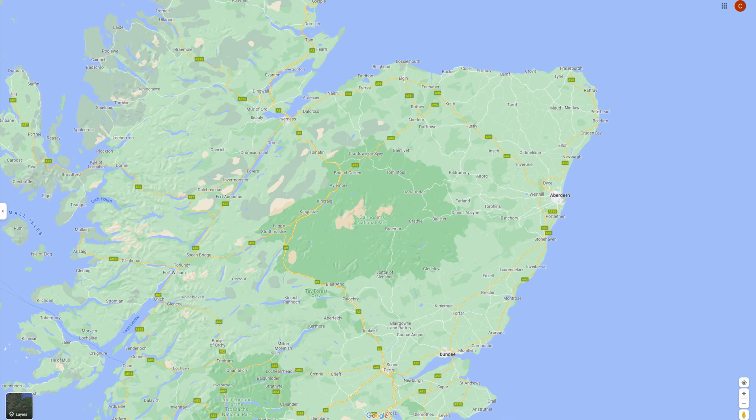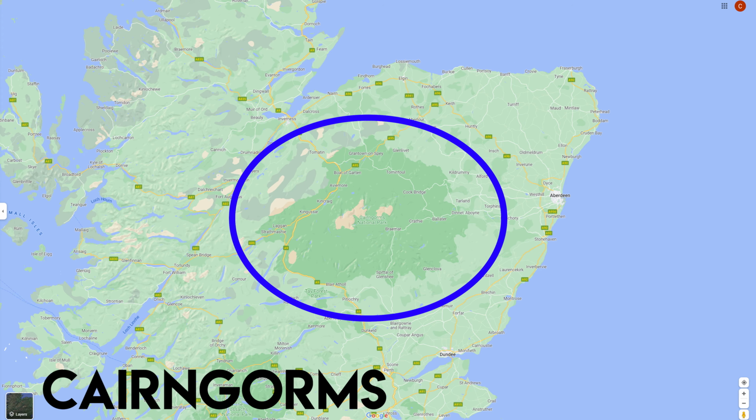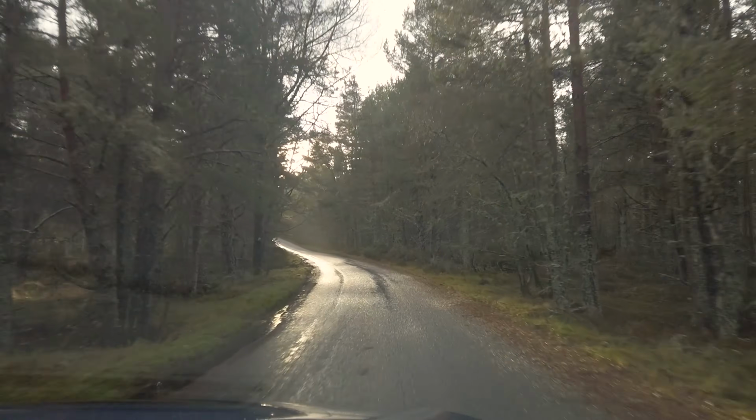A very large national park area is the Cairngorms National Park. It is in the northeastern part of the Highlands, and it's a very large area filled with lakes, or lochs, as they say in Scotland. I'll discuss the specific locations in a bit, but overall it's one of those areas that you go to explore. It's kind of forested.